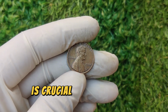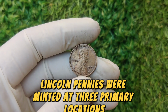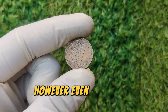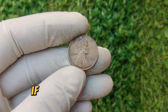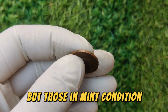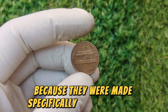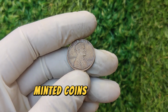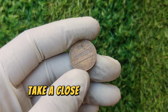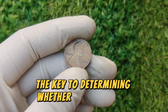The mint mark on a coin is crucial in determining its value. In 1977, Lincoln pennies were minted at 3 primary locations. Philadelphia struck the majority of the 1977 pennies, and these are the most common. However, even unmarked pennies from Philadelphia can fetch significant prices if they're in near-perfect condition. Denver produced millions of 1977 pennies as well, but those in mint condition are highly sought after by collectors. These pennies were minted in smaller numbers and are often of a higher quality because they were made specifically for proof sets. San Francisco minted coins are highly prized by collectors, especially when they are flawless. If you have a 1977 penny, take a close look to see if there's a D or an S mint mark below the date. This could be the key to determining whether your penny is worth a fortune.